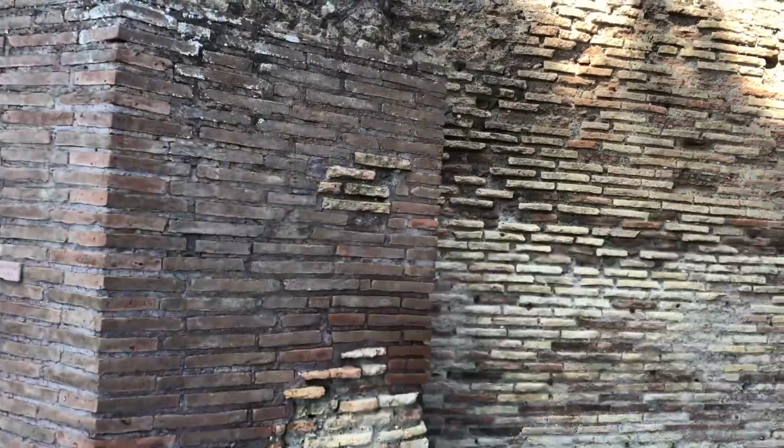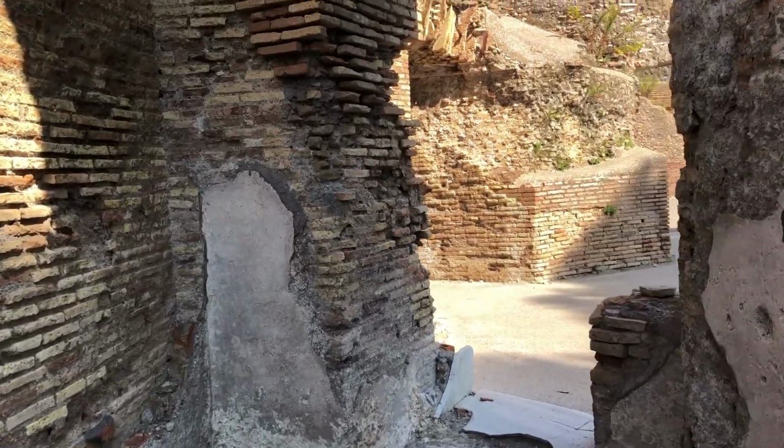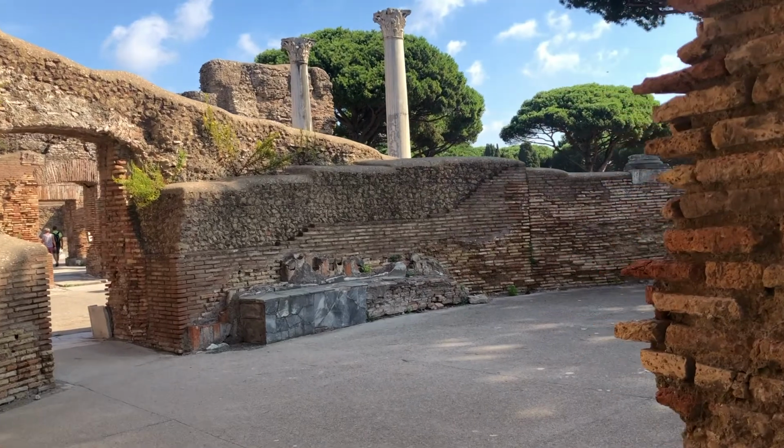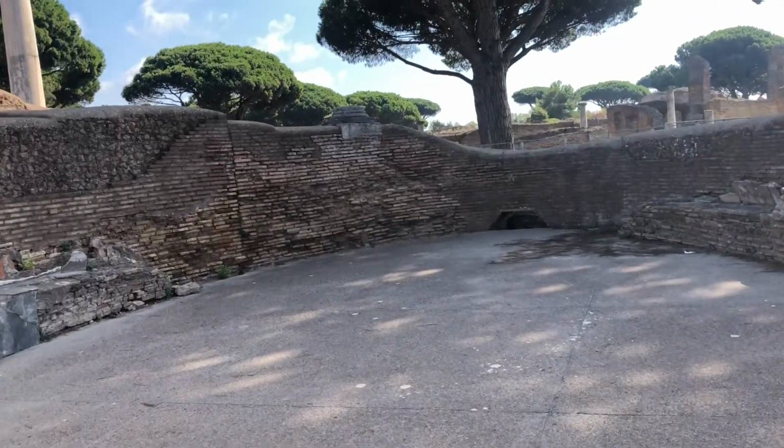The Forum had its own thermal baths. They were built around 160 AD by Marcus Gavius Maximus, the praetorian prefect of Antoninus Pius. These baths were the largest in the city.